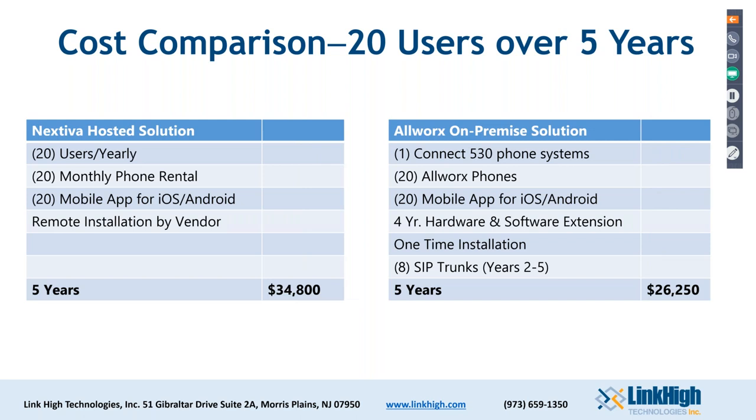The Nextiva hosted system, nothing's really changing. I'm assuming it's the same 20 users, is about $34,800 over a five-year period. The AllWorks solution over 5 years is $26,250. And that includes everything.